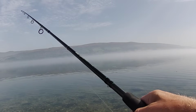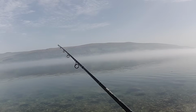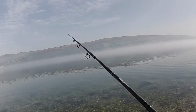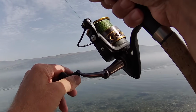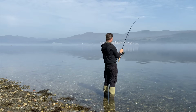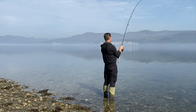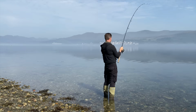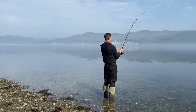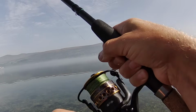So in this cast, all I'm doing is winding it really slow and jigging at the same time as it's sinking, hopefully trying to locate any fish. Nothing at the moment. I'm not going to let it sink too deep. And that's fish. So it took a little while. I was just finding the depth.